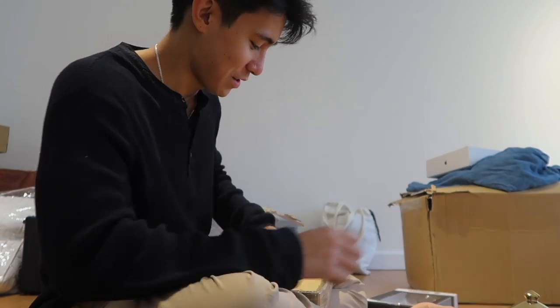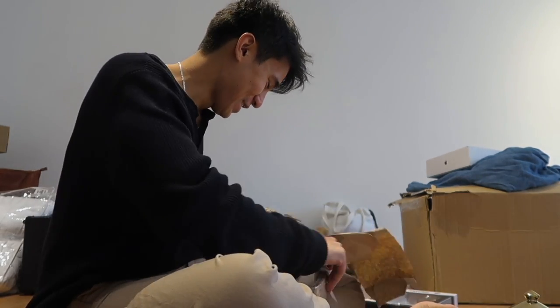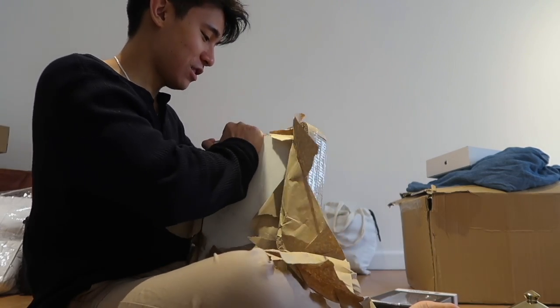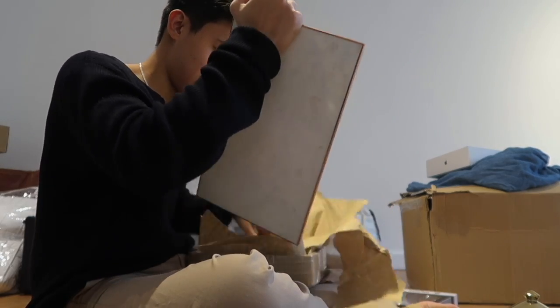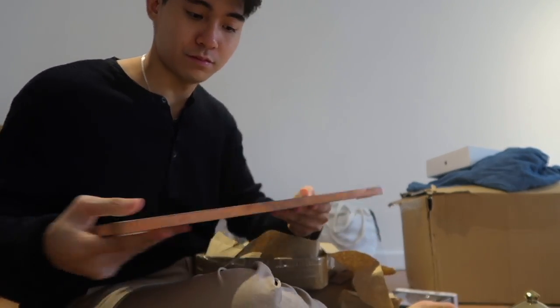Wooden stirrer for my alcoholic concoction. And then a marble cutting board. Oh, this is heavy. It's heavy. You can also use this as a decor. Passion tree.